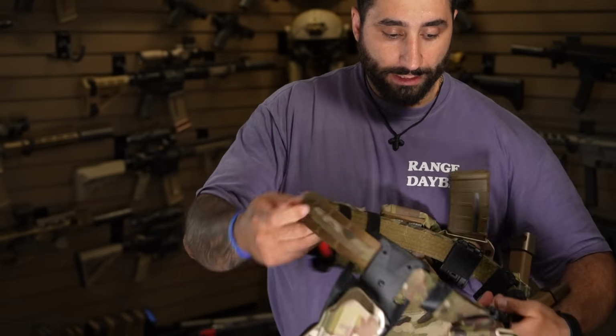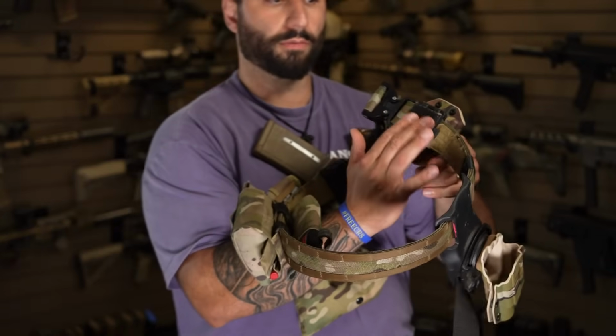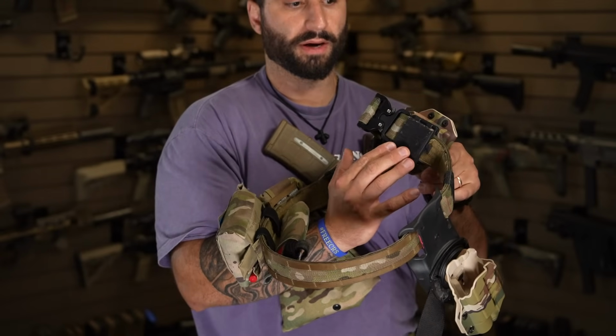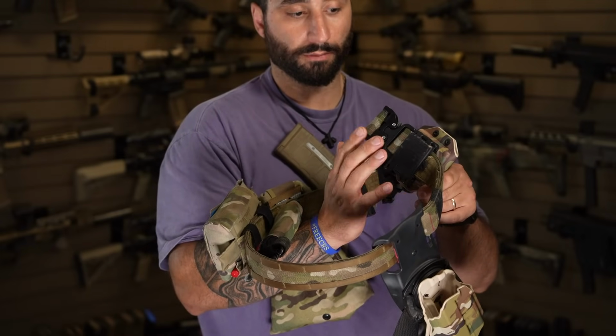The really cool part about the Blade Tech attachments are, and mine's a little bit more difficult to do because they ship it with these Velcro patches on the back, so anywhere these Blade Tech attachments are, you don't have sagging on your belt, so it'll still retain and keep your pouches and your heavy mags from sagging on your belt wherever your pouches are.